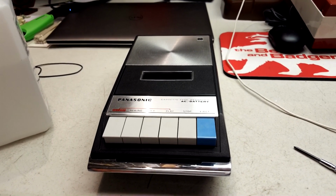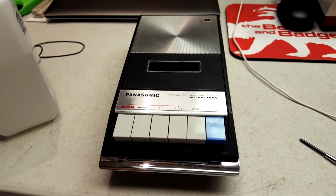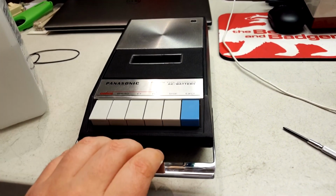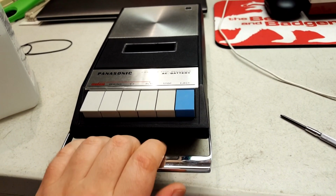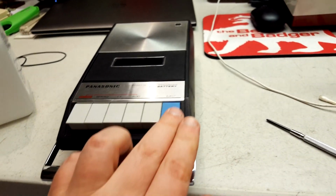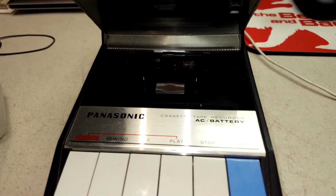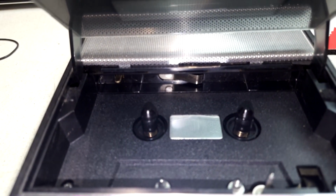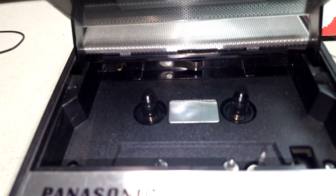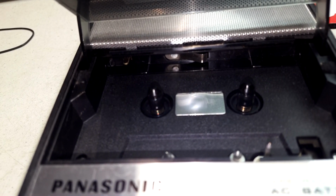And here is the unit after repair. Still needs to be cleaned up, as you can see, but this is what it looks like pretty much as found. I mean, even this handle is made out of metal, not plastic with chrome on it, metal. It's a solid tape recorder. You can just look at it and you know it's quality. Anyhow, we'll just do a little close-up here inside the cassette mechanism. Everything's already been cleaned. Head's demagnetized. Pinch roller with rubber rejuvenator on it.